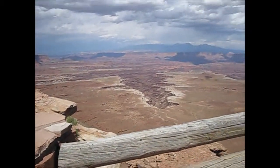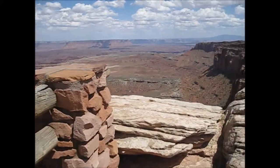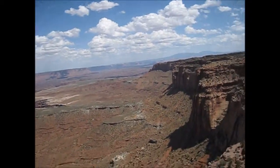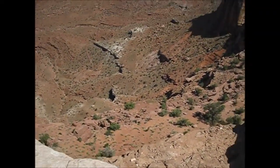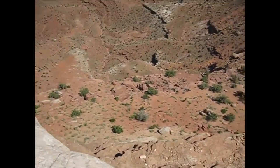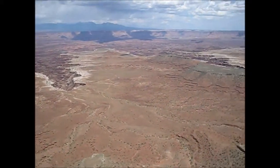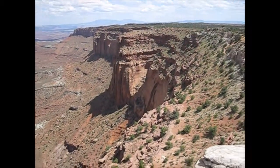This is Bucks Canyon overview. It's windy, as always. So I'll climb up on the edge of this rock here to look over the edge. Damn.